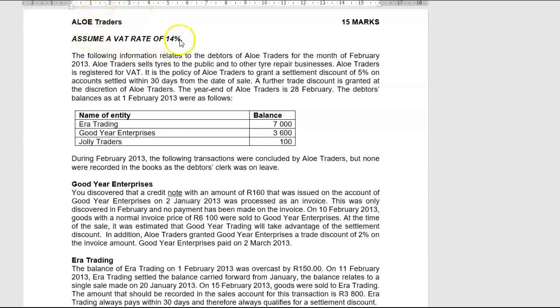Aloe Traders assume a VAT rate of 14%. The following information relates to the details of Aloe Traders for the month of February 2013. Aloe Traders sells tyres to the public and to other tyre repair businesses. Aloe Traders is registered for VAT.